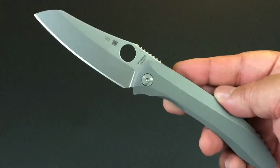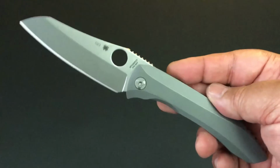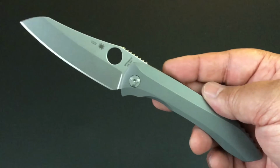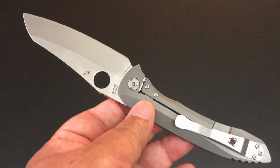Okay? I came home from watching Endgame. Grown man sniffling. You know, the Avengers Endgame. Just saw it. Came home, there was a box of new knives waiting for me. So, big day for me.